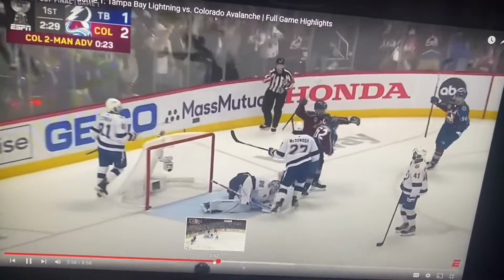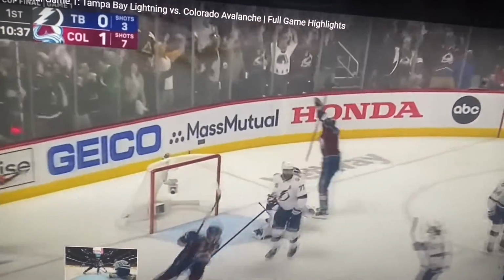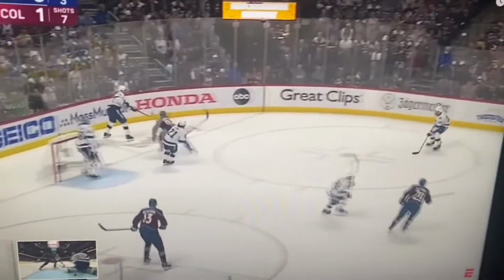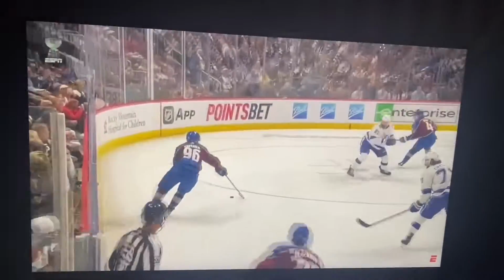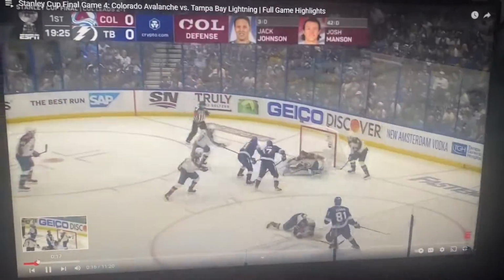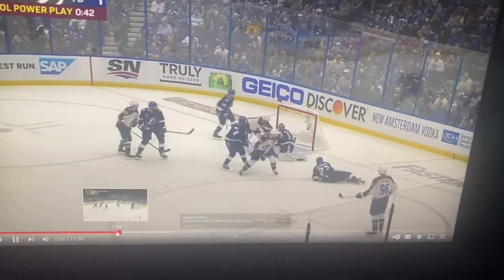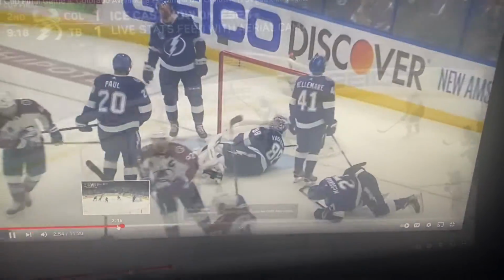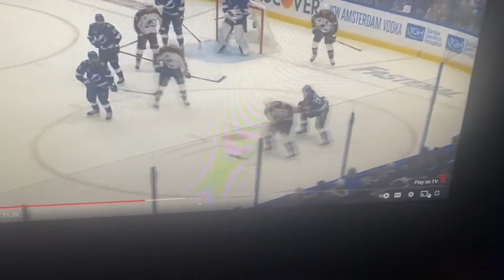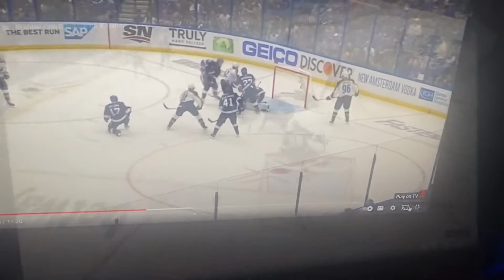Go Avalanche! There's a rolling putt for Nick. Go Lightning! And here's a chance for the chance. Go Avalanche! Off D'Amico Rantanen. Go Avalanche! Go Lightning! There's a cross ice pass. Rantanen put it on. Go Avalanche! Go Lightning! Nathan McKinnon with 8 seconds on the power play. He shoots!